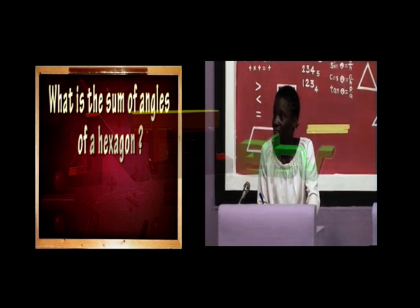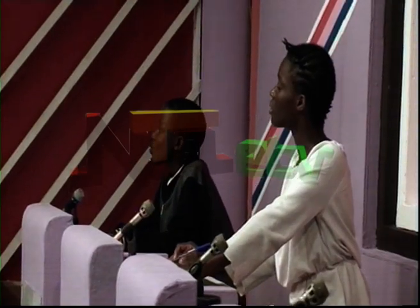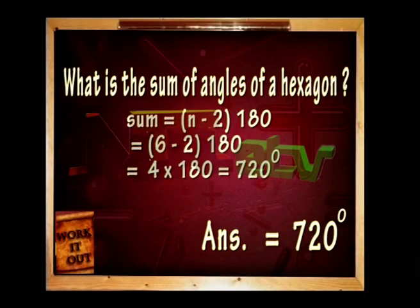Seven degree. What? No? The sum of angles in a hexagon. Yes, the time is up. Yes, contestant A. 720 degrees. That's correct. Thank you. A hexagon is a polygon with 6 sides. That's a bonus for A, right?